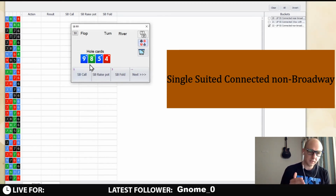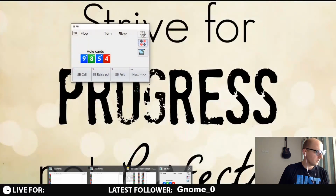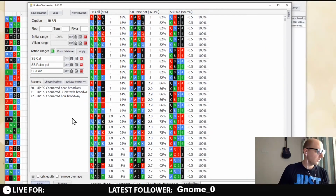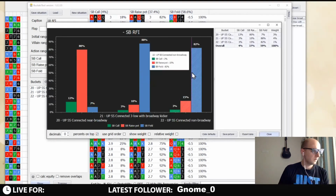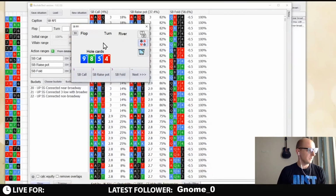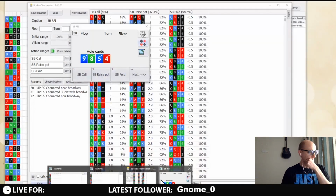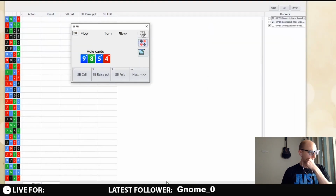These are connected, but they're not completely a rundown. So 9/8, this is going to be mainly a fold as we saw before. The frequencies overall for connected non-Broadway: it's going to be a fold 82% of the time and raise only 15%, but I chose the hands that are very close, so it's not going to be as easy. So 9/8/5 is probably a fold. Yeah, it's going to be probably a raise with the connectivity.